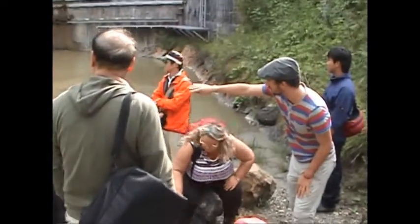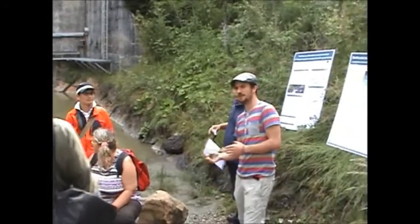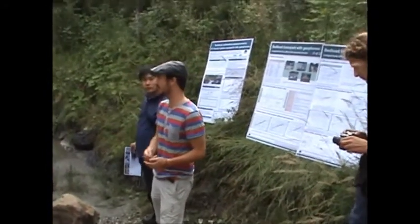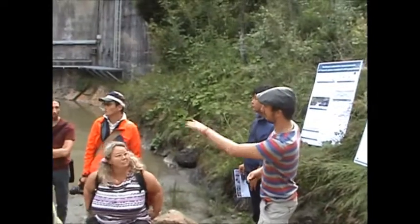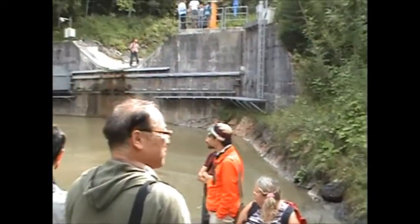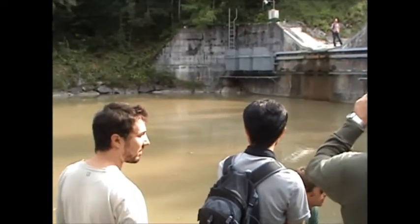Top of the deposited material there, it gets filled more or less every third year. So every third year we have to take all the material out. The water depth here is about 3 meters. So you can more or less estimate how much material we have. And at the end of the retention basin, we have also some discharge measurements.